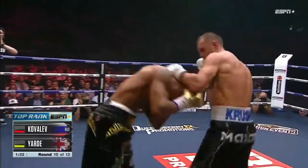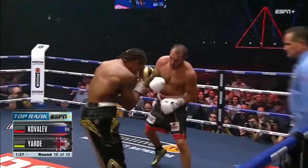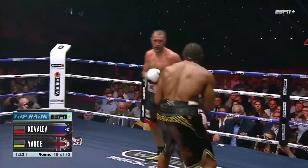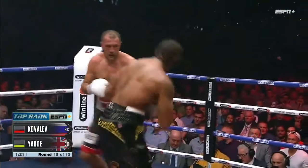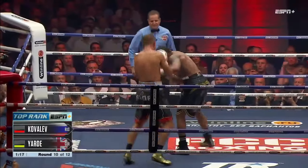Look at his hands down. There's nothing behind that shot. You see the right hand, when he threw the right hand, you see how slow it was? Remember how quick it was in the beginning? Fatigue is definitely set in, but Yarde is not doing what gave him success earlier. He's not going down to the body of Kovalev.